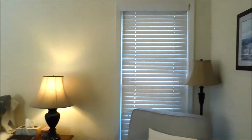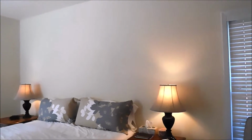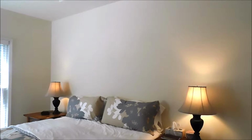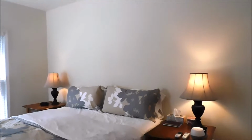I have a set of framed postcards that are actually Amish quilts I want to put above the bed. We do not have a headboard right now. We are in the market for one. But I just haven't put up any other decor. But I intend to. But we'll see when that happens.